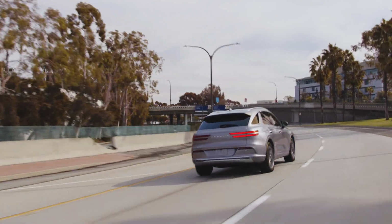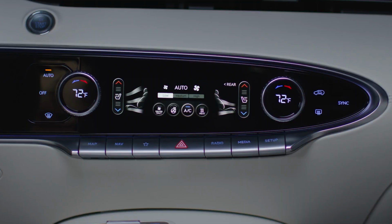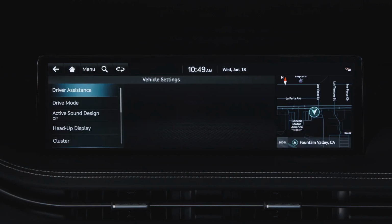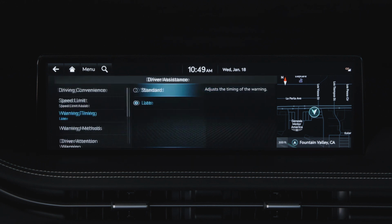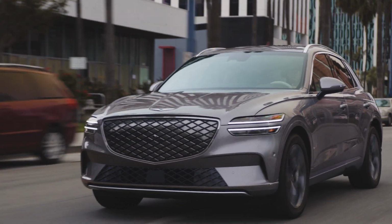The warning activation timing has two speeds, Standard and Late. This can be accessed by pressing Setup, then Vehicle, then Driver Assistance, and then Warning Timing. Keep in mind that the Late setting is recommended to be used during light traffic and at low speeds, as it will delay the warning shown to the driver.